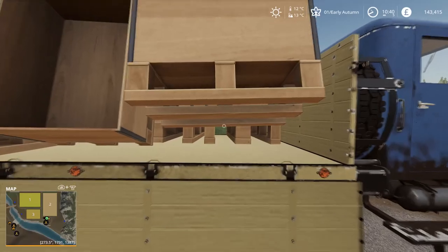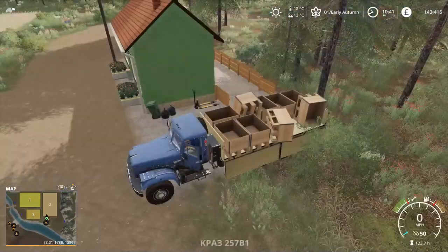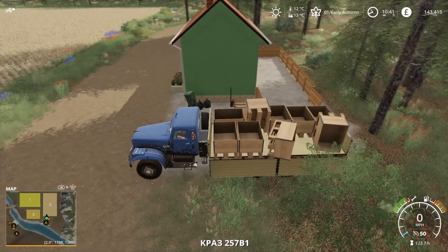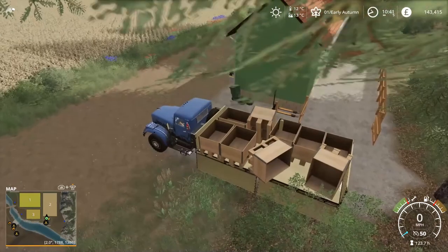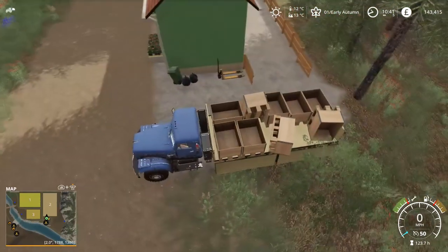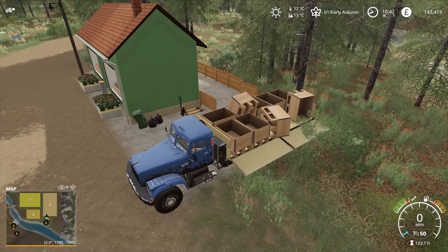On you go. Lovely. Okay, so the next thing we are going to do is head down to the store and... oh. Why does that look like I'm missing one? Oh, I put two on one side, didn't I? Okay, no problem. Let's do that up.